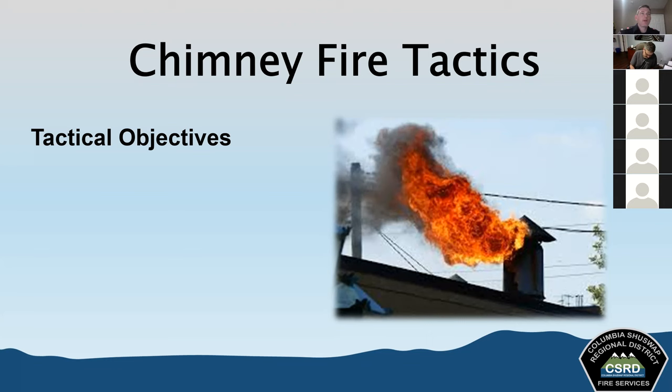Okay, so our tactical objectives. Tactical objectives here are going to be very similar to what we're going to have at other fires, but maybe a little bit smaller and more condensed in terms of what we need to do. So, our basic tactical objectives here are pretty clear. We want to extinguish the fire, number one, right? And again, we're going to talk about how we do that. We'll talk about some of the different tactics that we're going to use to extinguish that fire.